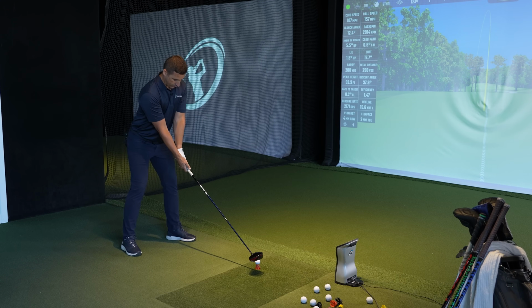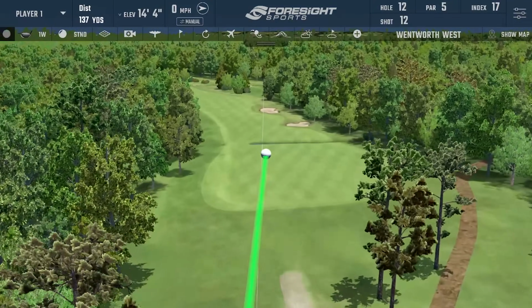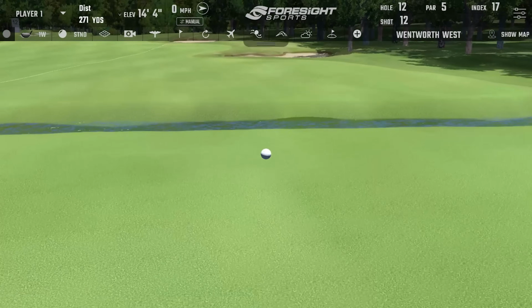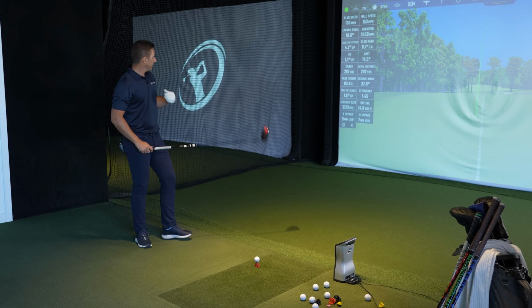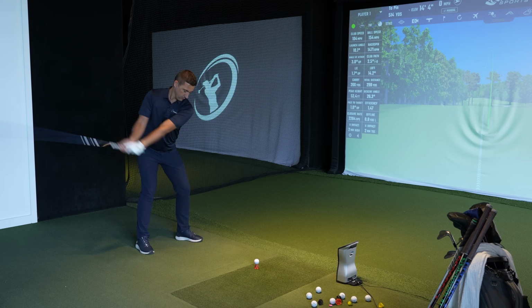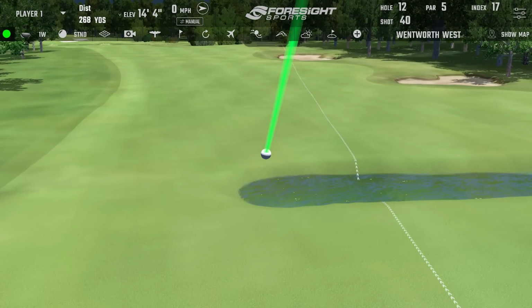Control strike. Okay, so let's give one where it's a little bit of a thin one. Okay, so a little low on the heel. Got it a little bit low on the heel, Mikey, on that one, and see how it changes. It just tilts the launch conditions. It brings launch down, and it obviously gets spin up. Let's catch one a little bit higher in the head. Should try and hit all my drives high in the head. Okay, so on the higher side.